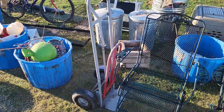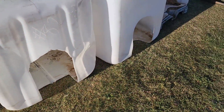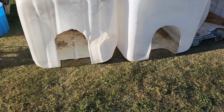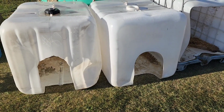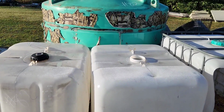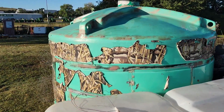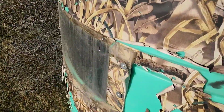There's a dolly there. These are IBC totes that have been made into houses for little sheep or whatever. You just cut a hole in them, throw some hay in them, and your animals can live in them. Even a doghouse. And then this looks like a hunting blind. It had a bunch of camouflage on it. Let's see. Yep, they put a window in it.